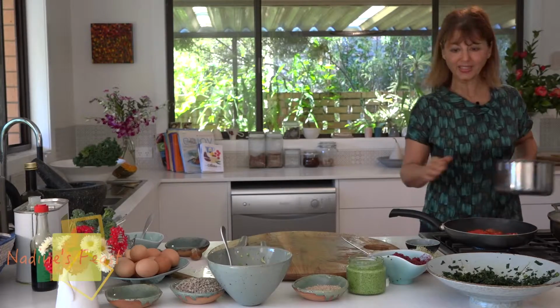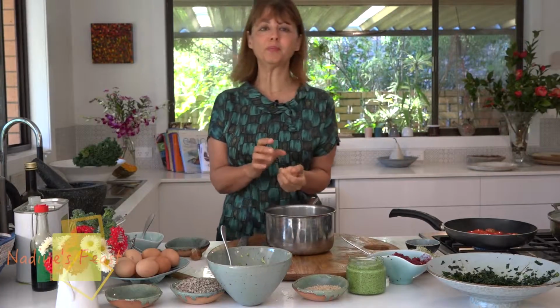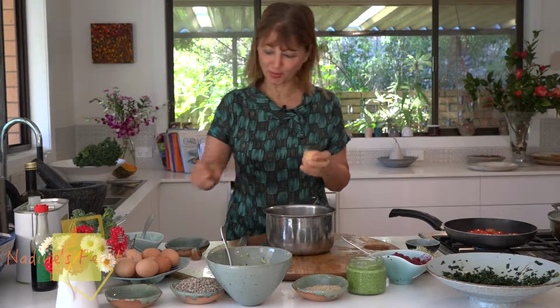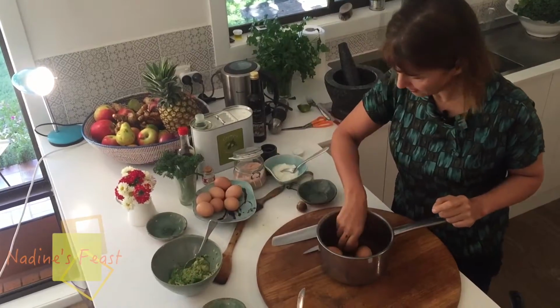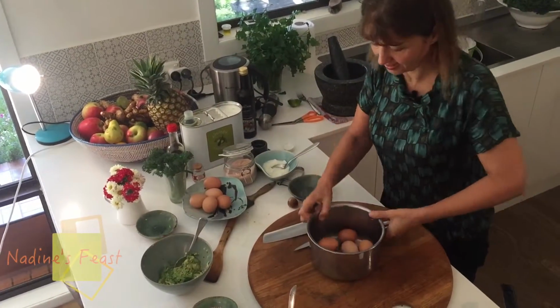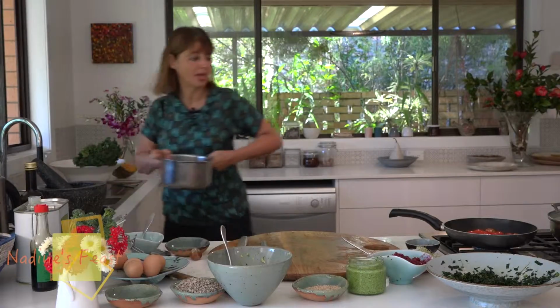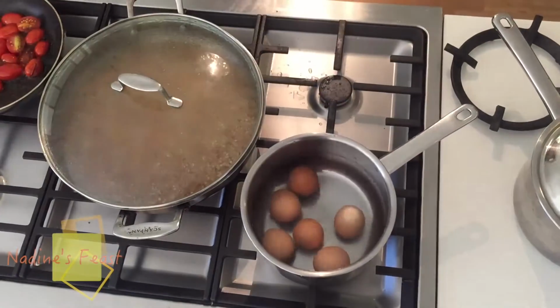So finally, I'm going to coddle some eggs, which means that I want them not soft-boiled, not hard-boiled, but somewhere in between. So I'm going to put them into an empty pan, and I'm going to make half a dozen. Cover them with cold water and bring to a really fierce boil.